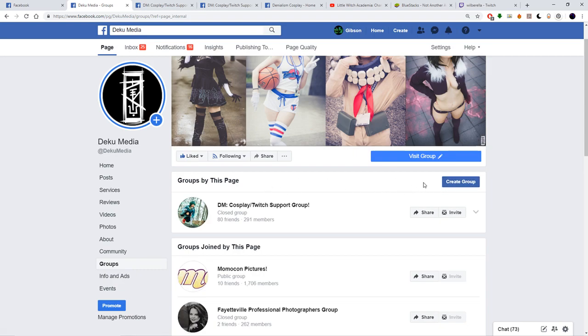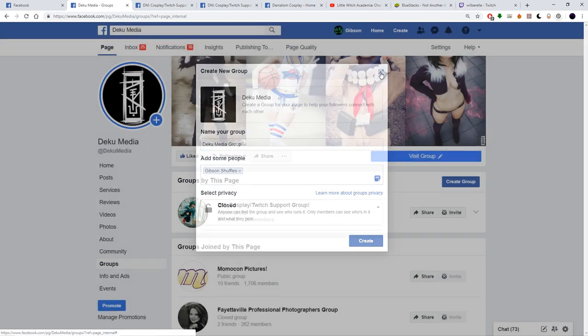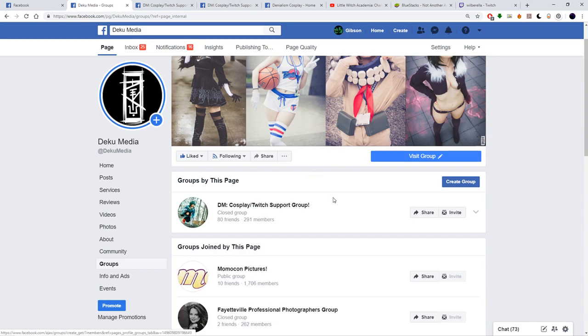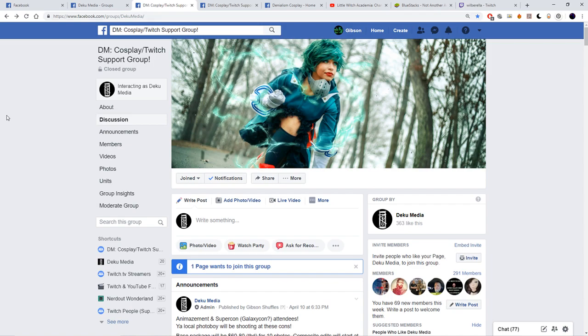And what you want to do is create a group, and then I'm not going to go into the whole creating a group thing. I think it's also something that's somewhat self-explanatory, but if anybody is interested in that, I can do a tutorial on that as well. But for the most part, this is for people joining my group and how they can benefit from being a part of my group. So the way that you can join a Facebook group is right here.